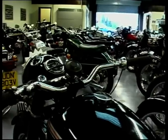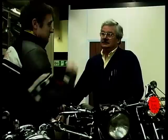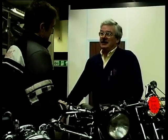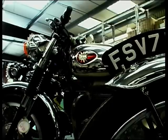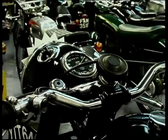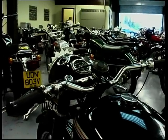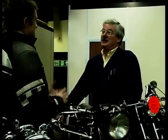You must have seen some come and go. I mean, are there a few absolutely prized pieces out there, the ones you'd love to get your hands on? There are a few really attractive bikes. The BSA Gold Star is probably the most famous of all the big singles, and in the same way the Vincent Black Shadow of the V-twins. But the majority of what we sell is what I call bread and butter stuff, the stuff we had in our youth. And there's also stuff we couldn't afford in our youth.